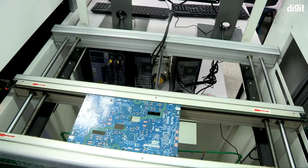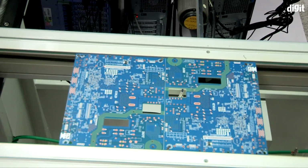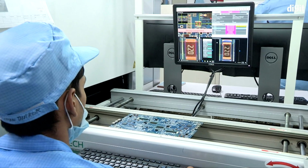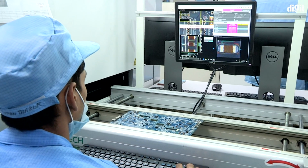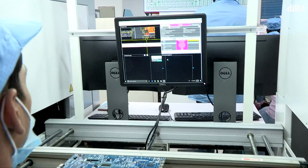So this is the major machine which does the testing. This is 3D automatic optical inspection. Because your PCB is double-sided, it has to go through a very solid checking stage. This is a very expensive machine, and it checks the components from all angles. It's almost like an X-ray machine.